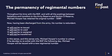So throughout his time with the Royal Dublin Fusiliers, and with all the postings between those battalions and transfers to the Army Reserve and Section D Reserve, Michael Hooper kept that original number, 5089. That was his number. And now, having been discharged from the army, that number was redundant. It wouldn't be reissued. It wouldn't be reused. It wouldn't be reassigned, and it wouldn't be transferred. So in that sense, only Michael Hooper's number was unique.